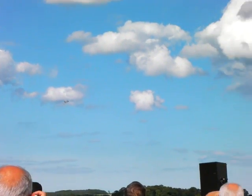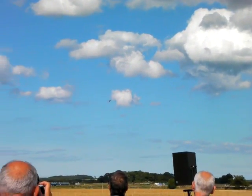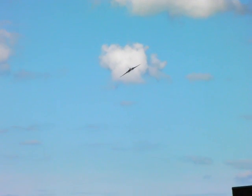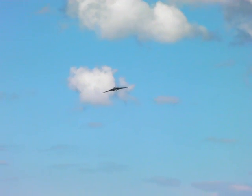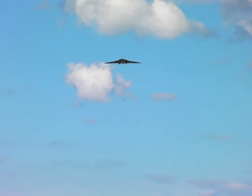Vulcan, of course, originally designed as one of the 3 V-bombers to form part of Britain's nuclear deterrent. Originally designed, would you believe, in 1947. Yet still an amazingly futuristic looking aeroplane.